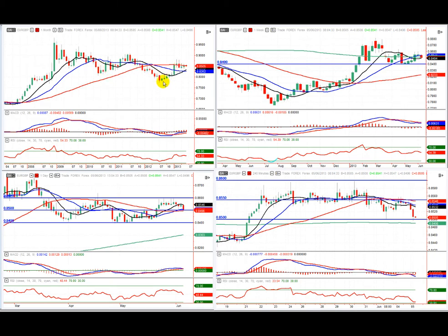At the moment, we've made this low down here, we've made a lower high, and price has been treading sideways just here. We've got convergence on the indicators, and at this moment in time, we've just got small candles, with the expectation that this trend would continue.